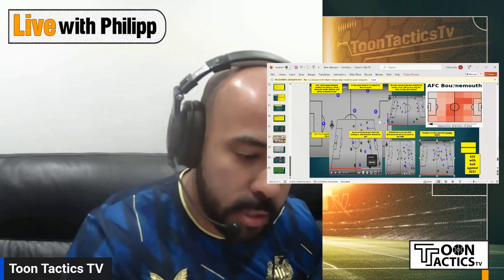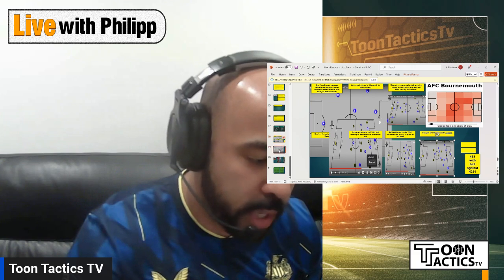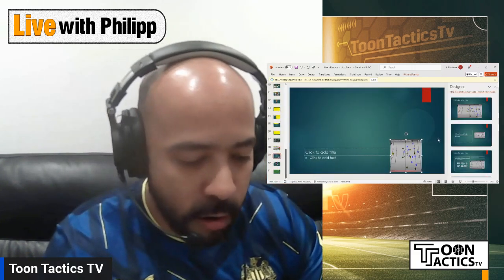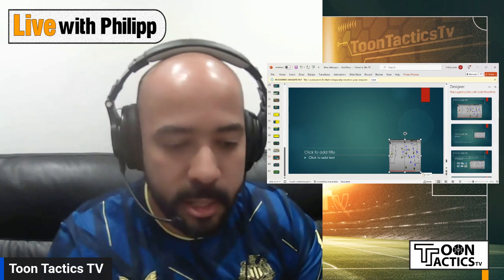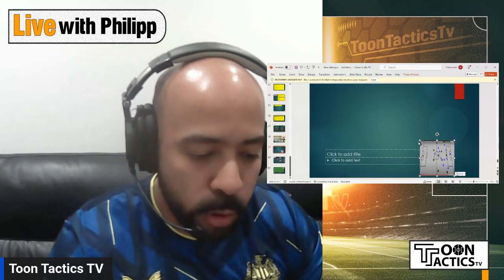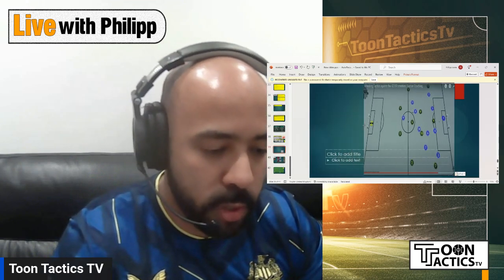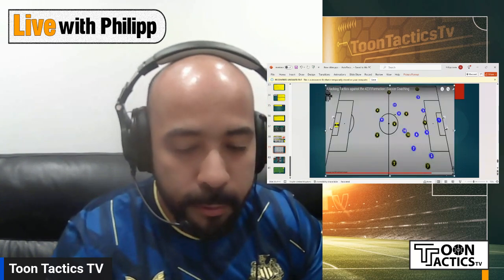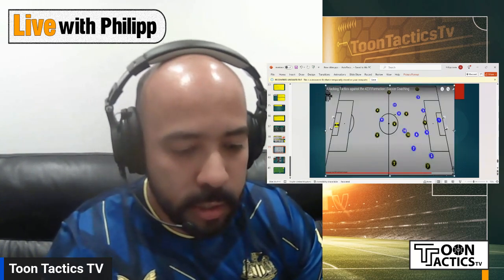Going back to the other dangers of Bournemouth being able to counter press, and they have a very, very good counter press there. Like I said, they are very coordinated in their press. They've got it down to a T. I know, especially in the last 3 or 4, 5 games of last season, they did not.